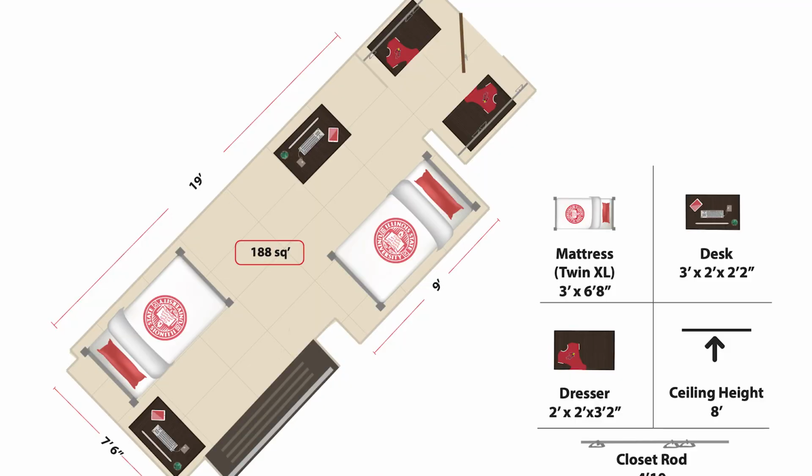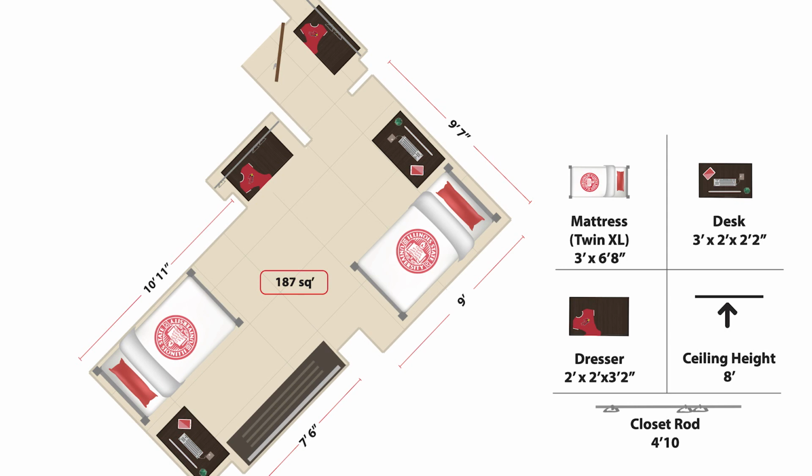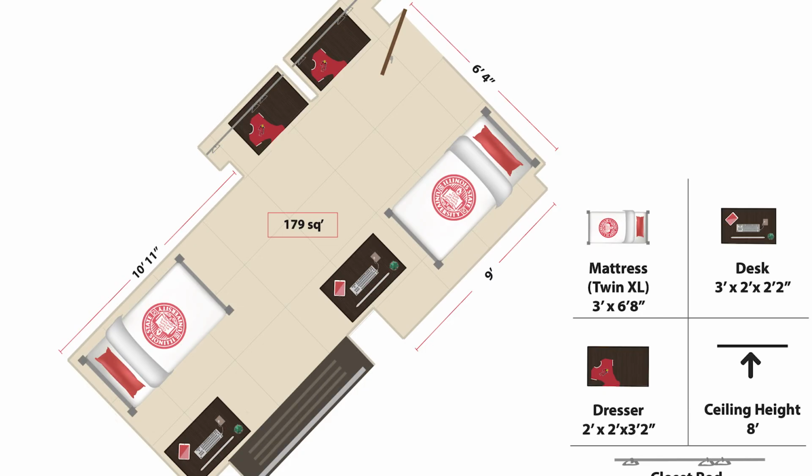And then this is room layout B. Room layout B is the biggest layout that you can have. It is honestly pretty big. And then this is layout C. And then this is layout E.